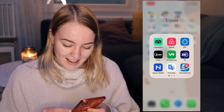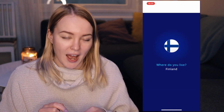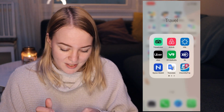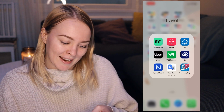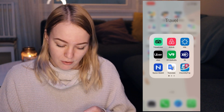Then XE is the currency exchanger, which is really good to have if you're traveling somewhere with a different currency. And Nysse Mobiili. You get all these funny Finnish apps. Yeah, Nysse Mobiili is same as HSL, but for another city.